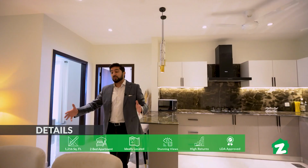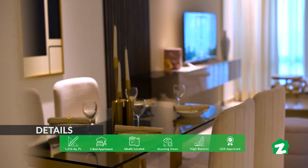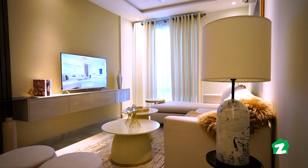Right next to me is the dining area. Again, nice, beautiful lines. बहुत अच्छा आपको background मिलता है and this luxurious looking lounge for you guys to come, sit down and relax.